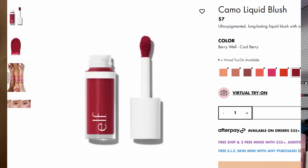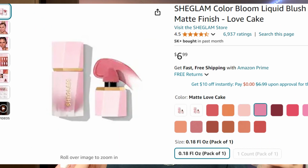Liquid blushes are also in. I have the e.l.f. Camo Liquid Blush and also the Chic Glam Color Bloom Liquid Blush. These are great. They're also affordable, and the quality of the formula itself is very similar to a lot of higher end formulas, I feel. I'm just gonna dot this where I want it. I'm gonna go right here. You can use however much blush you want, and everyone's face shape is different, right? And I think experimenting and seeing what works best for you is the best way to go about this.